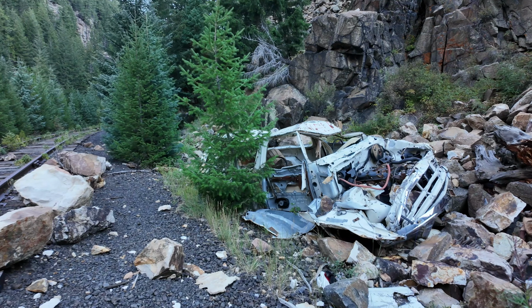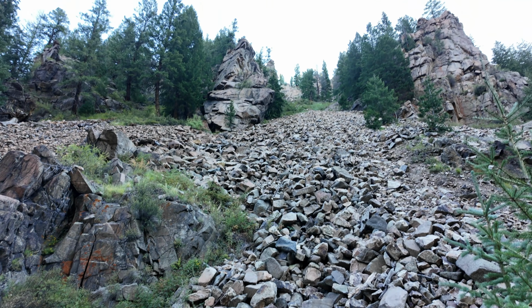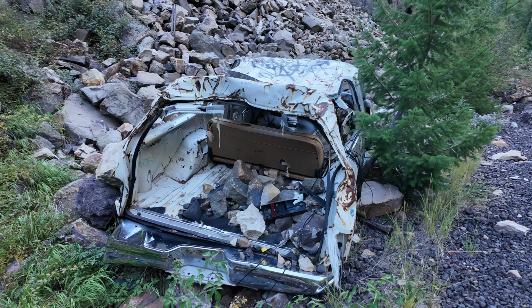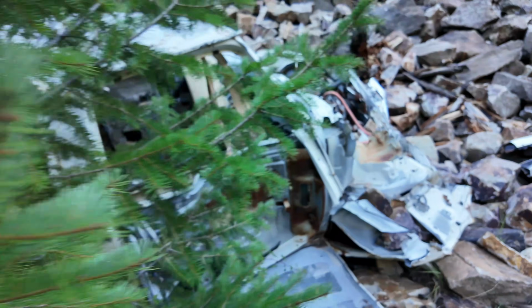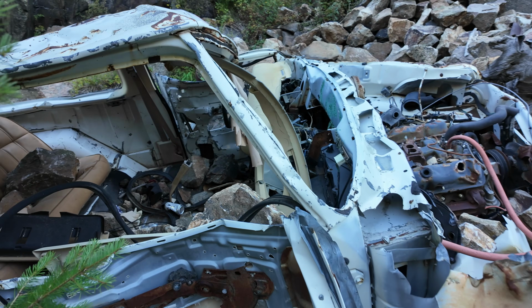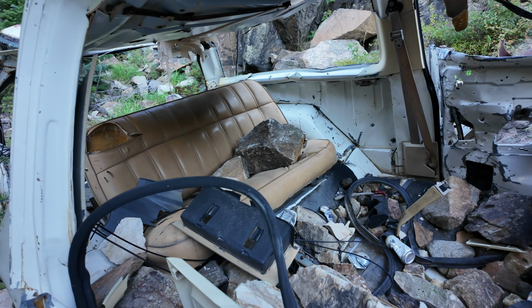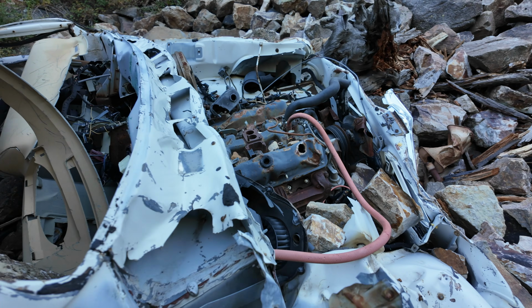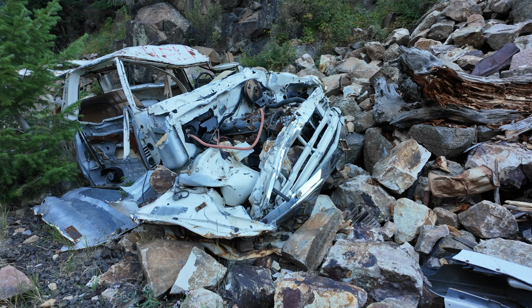Wow, and actually this is pretty impressive. It's a car that tumbled all the way down from the highway up there, and it was totally shredded in the process. You can actually still see some of the original seating right there. That's wild. I hope nobody was hurt. Hello? Anybody there? I highly doubt it. If anybody knows what kind of car this was, let me know, please. And yeah, there's what's left of the motor. It's hard to even tell what it was. Maybe a Ram, Dodge Ram.